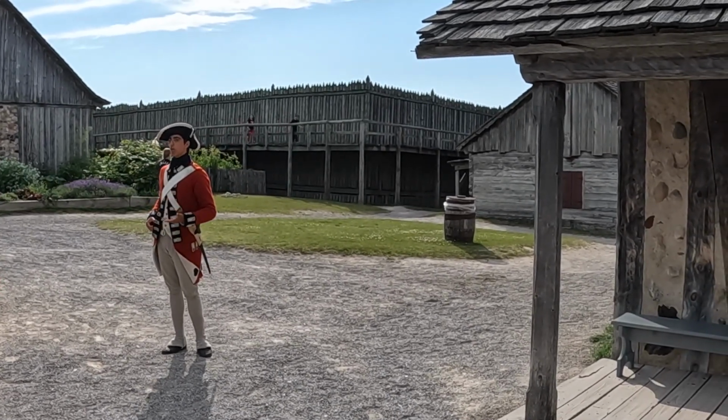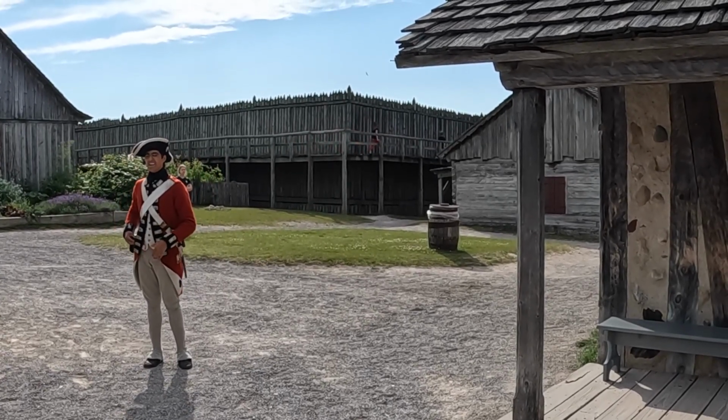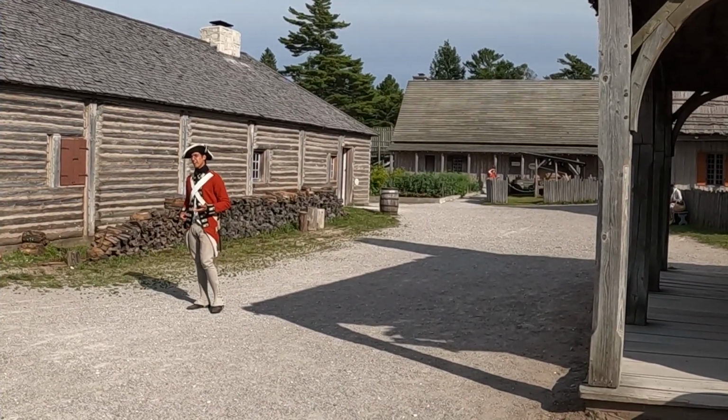Simply just purchased their rank through what was known as a commission. So at this time he had purchased all the way up to the rank of captain, and he comes out here with the 8th Regiment of Foot, which is what I'm dressed as. You are guaranteed a career for the rest of your life.